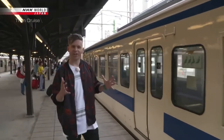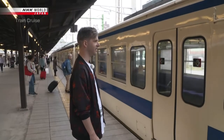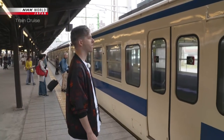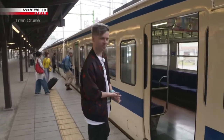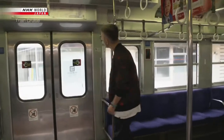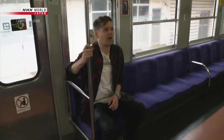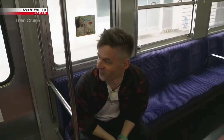Nice big chunky wrought iron train. Okay, here we go. Take a seat right here. Now I don't know what to expect, but I think the view is going to be really, really cool.